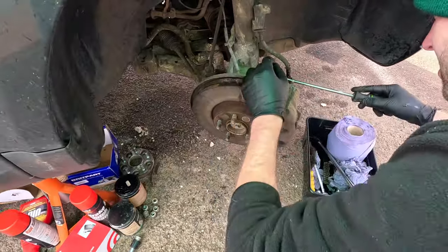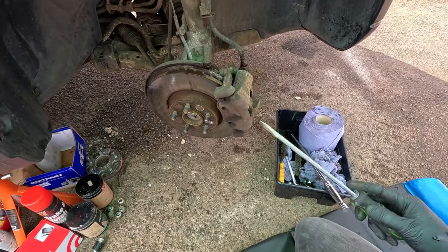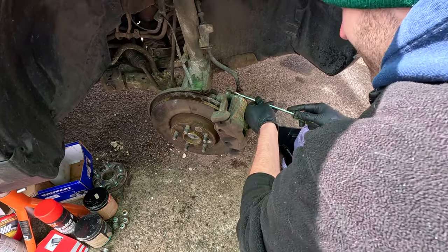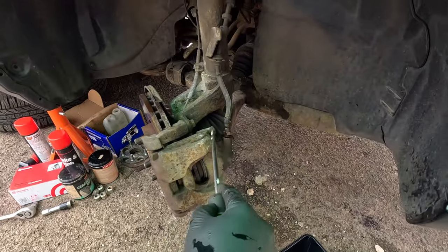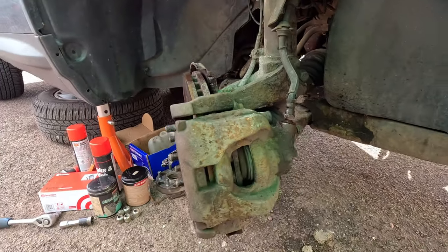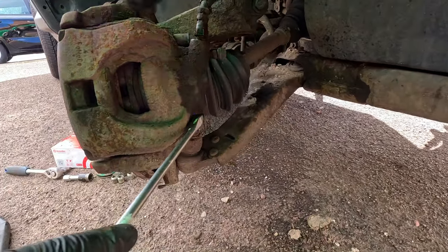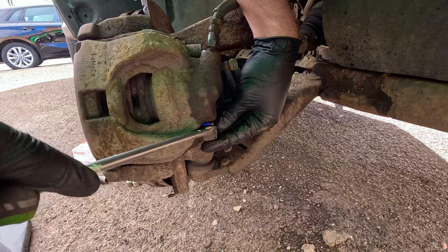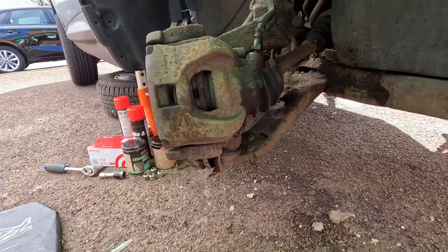What did you just remove there? That's the clip that keeps it all together, stops it rattling around. Quite a head screwdriver in there then, and then what are you undoing now? Let's go around here, let's have a look. These are the caps for the bolts for the caliper. Oh, okay, and you're just using a flathead screwdriver. Yeah, they just pry out. Let's have a look. Just like that. Yeah, okay.